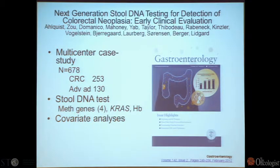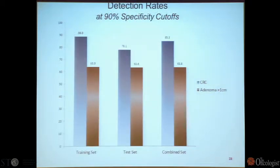And this is a study that Dave Ahlquist and his colleagues published in Gastroenterology just this year, where they looked at the stool DNA test using markers of methylated genes, KRAS and hemoglobin. They looked at 678 patients with colorectal cancer and advanced adenomas present in many of them. And here you can see detection rates using their training set for establishing which genes to use, their testing set, and the combined set, which shows that you could detect colorectal cancer 85% of the time and adenomas greater than a centimeter 63% of the time.